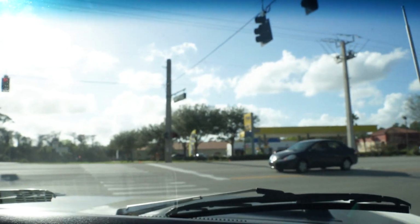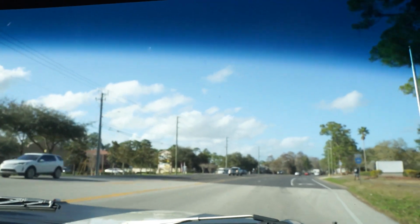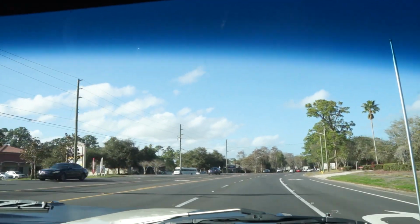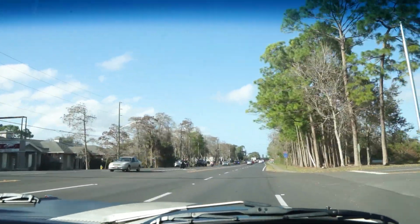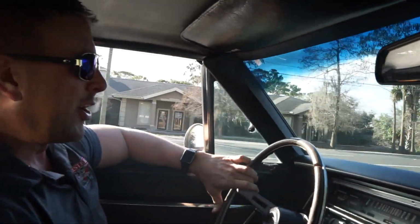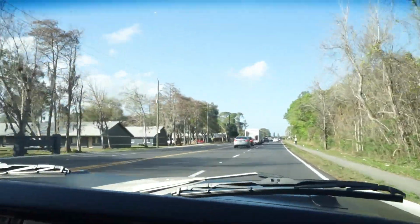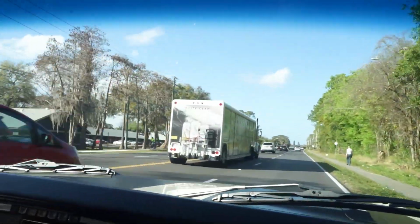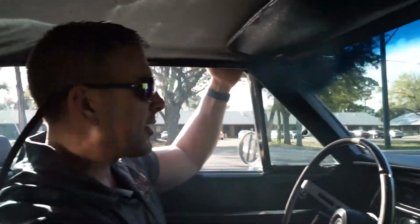And that was fun. Holy cow. What a nice setup motor. I definitely left a patch of rubber back there. It's still smoking. Awesome car.